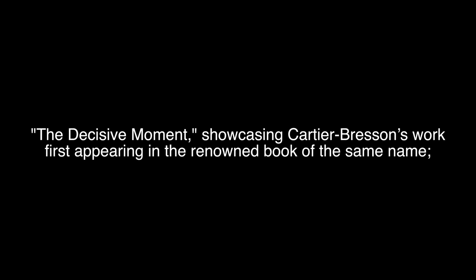I've got to get back here really soon. Man, I love ICP. You should come visit, like yesterday, or today, when two retrospectives open to the public. The Decisive Moment, showcasing Cartier-Bresson's work first appearing in the renowned book of the same name, and Pittsburgh 1950, showcasing Erwitt's work for the Farm Security Administration. It's just, wow. Really, see them while you can.